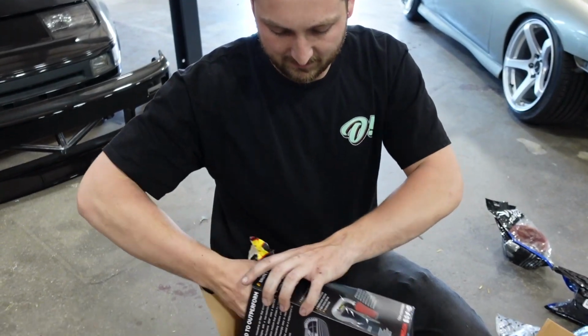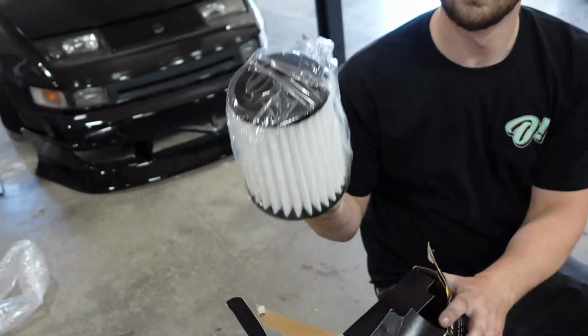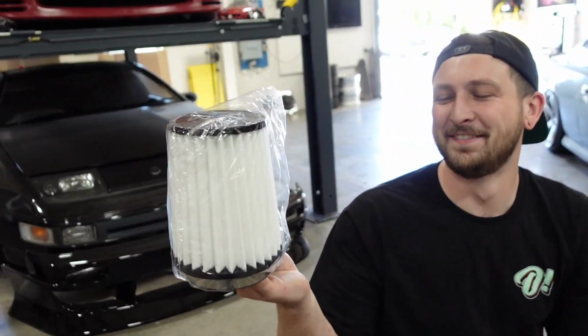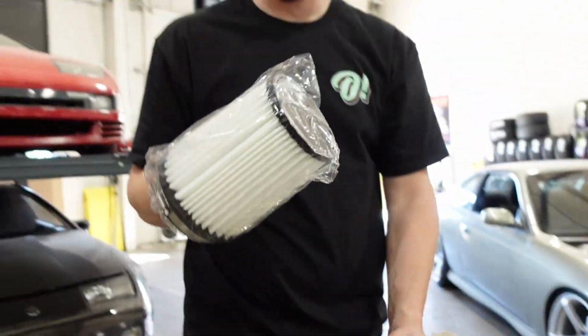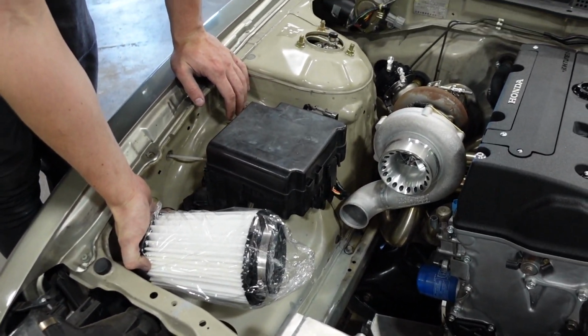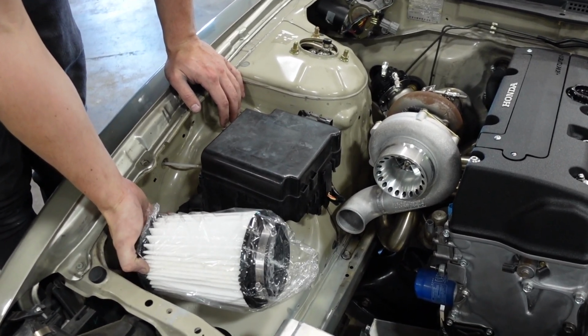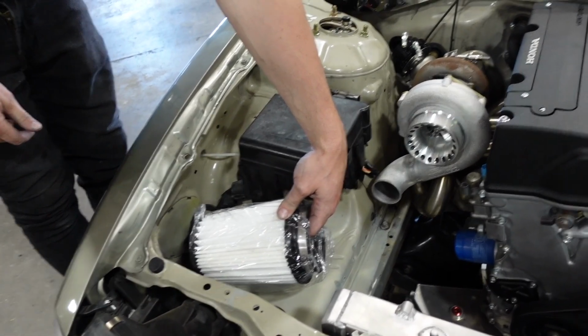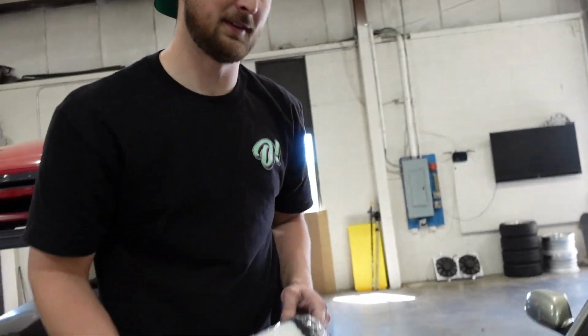All right, check it out. It was supposed to be... Whatever. I mean, it's kind of cool looking. It's gonna get filthy. Just spray paint it, right? Okay. It's kind of a look. We'll see. I'm just gonna leave it on there for now.